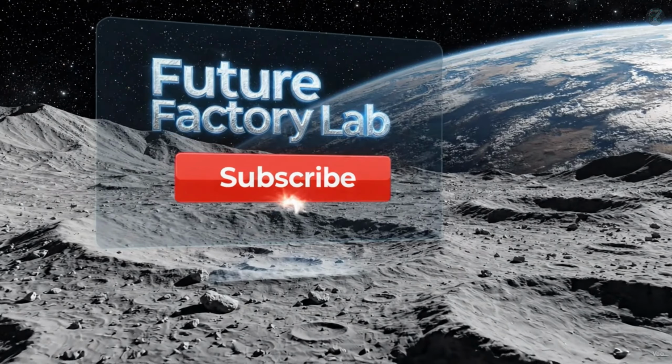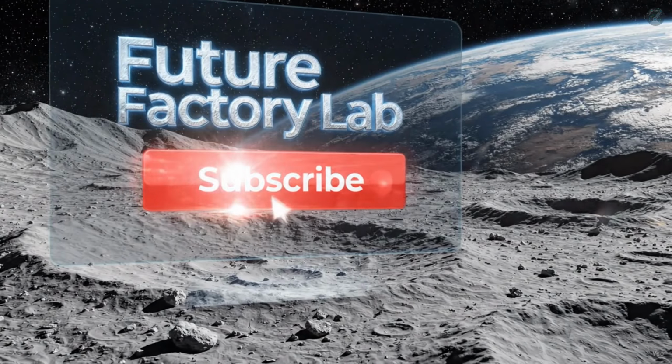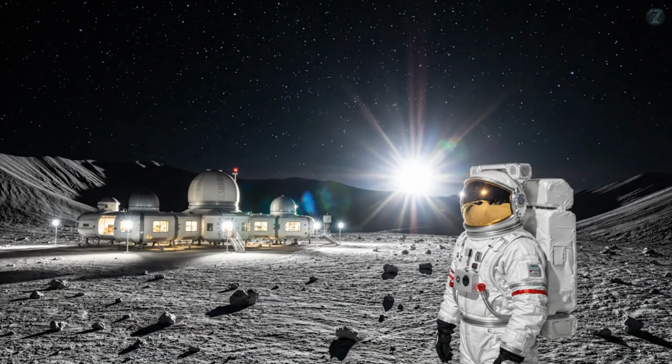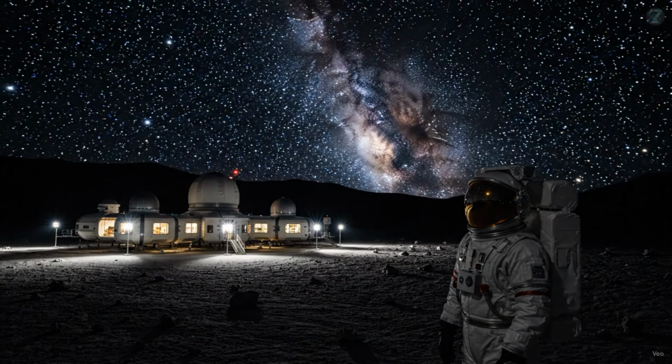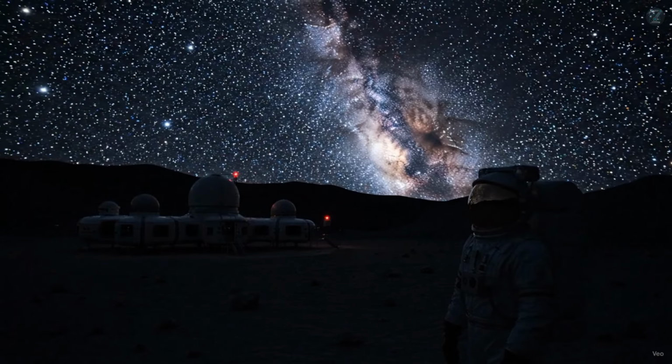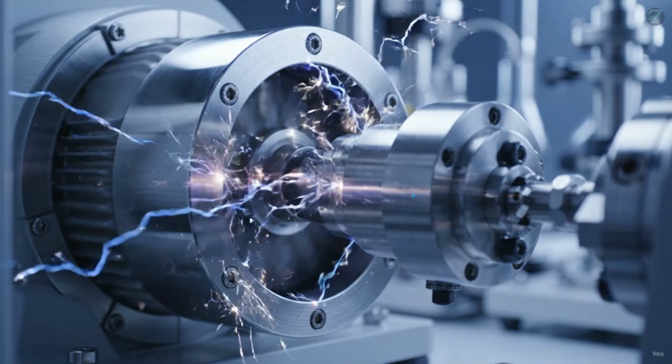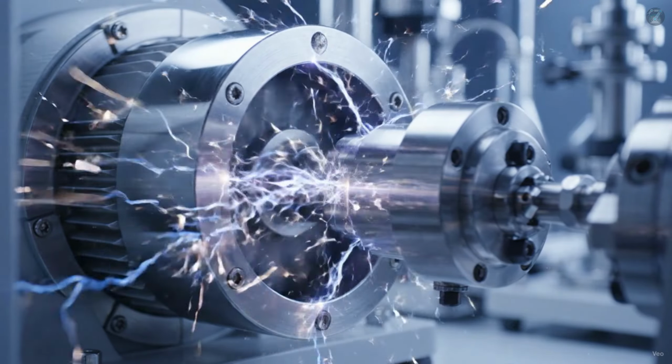From here, humanity will reach further into the deep solar system than ever. The dawn of the space economy is here. We have turned the most hostile dust in the universe into our most valuable asset. The bricks of our future are being laid today. Join us as we continue to push the boundaries of what is possible in the void.